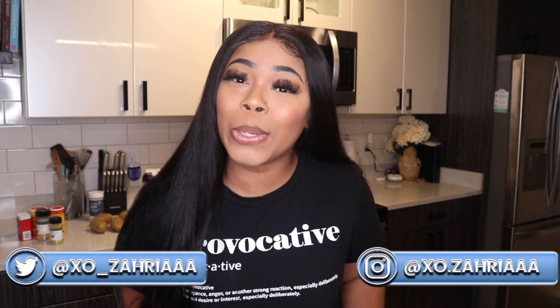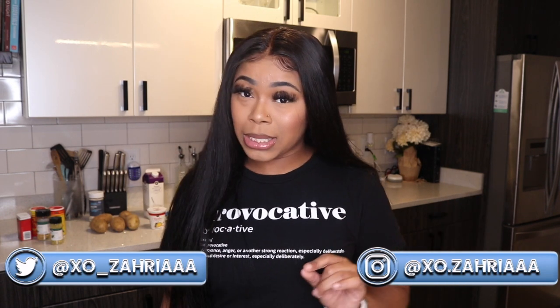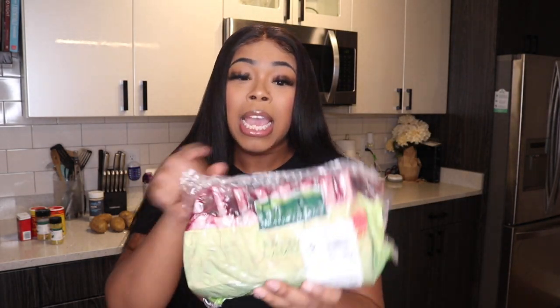Today we're making a cute little affordable under $30 date night meal, and it's lamb chops. Like, yes y'all, lamb chops for under $30, believe it or not. So I have this lamb that we have from Sam's. This is the Sam's New Zealand grass-fed lamb brand, and it was $16.07. And as you can see, it has all the bones, and we just gotta cut it off.